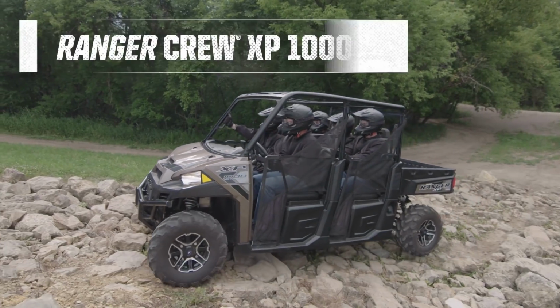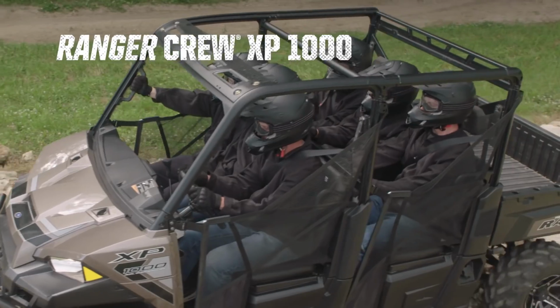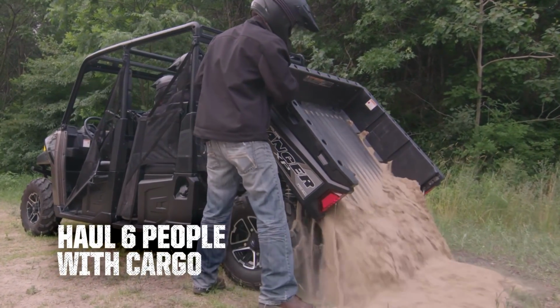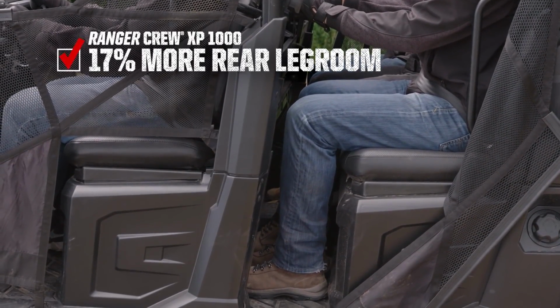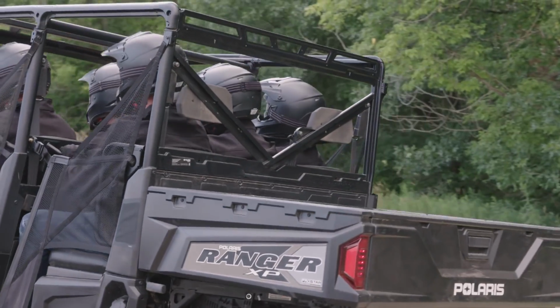If rear passengers are important to your time off-road, the Ranger Crew delivers. With 6 people, you retain full cargo bed functionality and dumping, get 17% more rear legroom than the Pioneer, and sit people inside the rear shock towers for a more natural seating position and smooth ride.